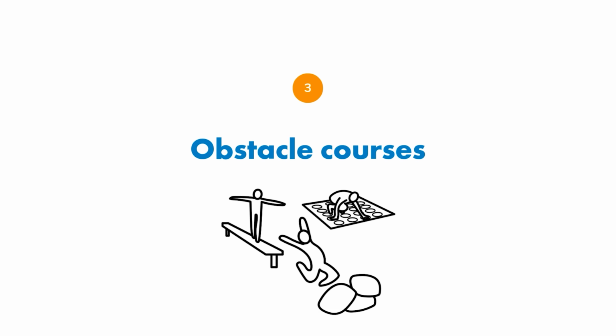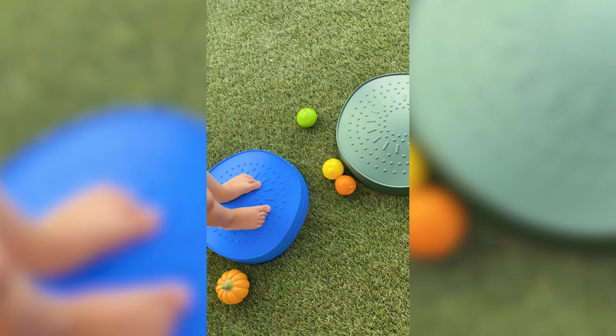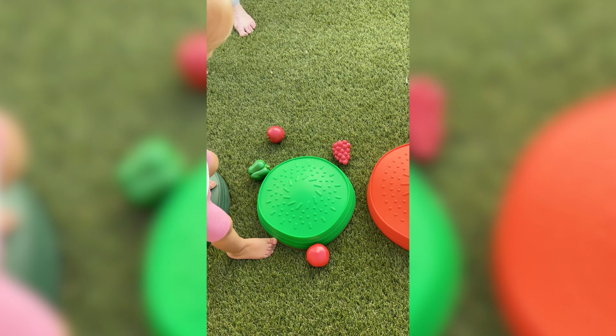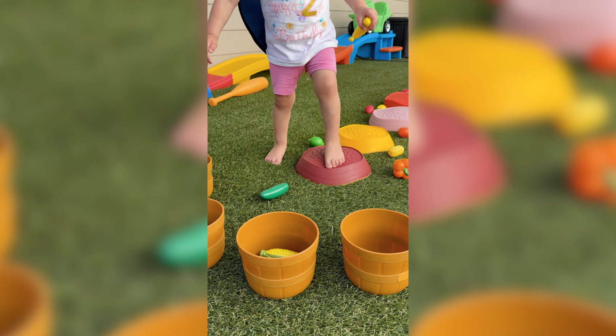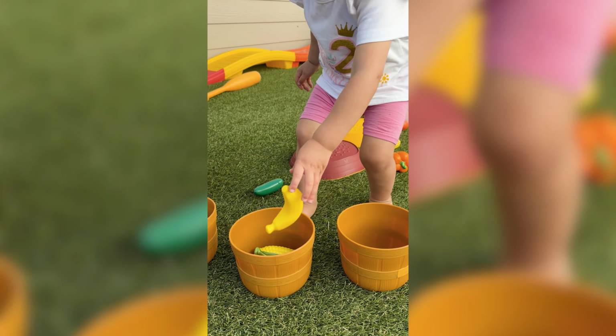Next are obstacle courses. Now, we talk a lot about obstacle courses in the context of at home or in the clinic setting, but we encourage you to try building obstacle courses outside. Maybe you go on a nature walk and you build or find an obstacle course using natural materials like logs and sticks and whatever you can find. Or you can take your obstacle course materials like your balance beams, your cushions, and crash pads outside and build an obstacle course in the yard.